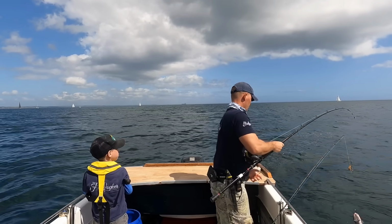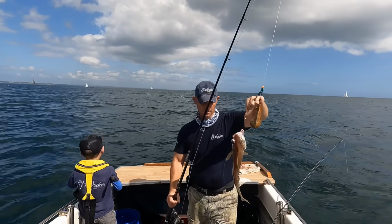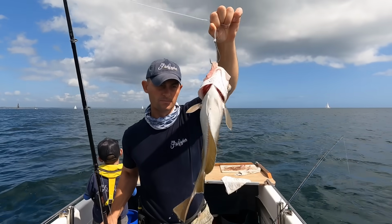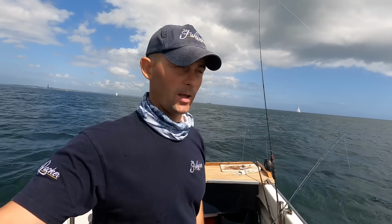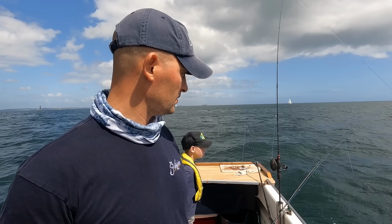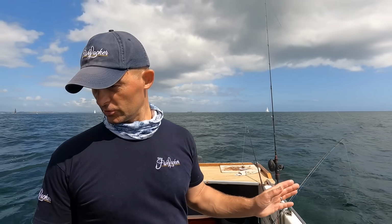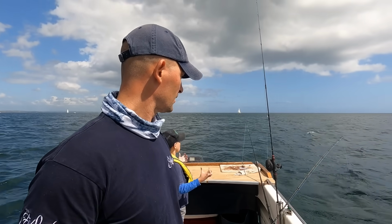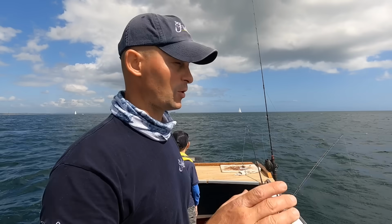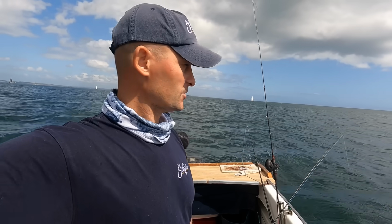No way. Look at the size of that pouting. That is like a jumbo pouting. It's just not going our way. We've had rope snag after rope snag and lost loads of gear in one spot. Moved to a different bit, just got sat back lovely, and the wind's turned. The wind's changed completely around now. So I don't even know what we're going to do. We'll try and fish this out for 10 or 15 minutes and see if this gust just drops off. If it doesn't, then we're going to have to move. It's just one of them days.